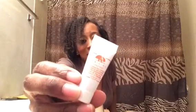All right, so let me take out all my little goodies. All right, let's go over it. First thing, I got something from Origins. This is the ginseng eye cream. Something about, brightens and depuffs. Hey, I need this in my life. Anything that can go underneath my eyes, I need. This right here, a full size is worth $31. And Origins is a really good brand. So, very good skincare brand. Origins, awesome.